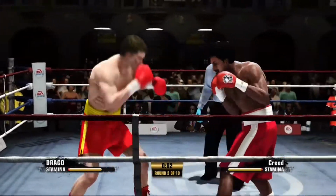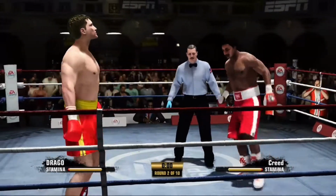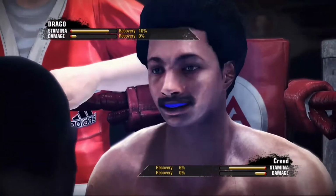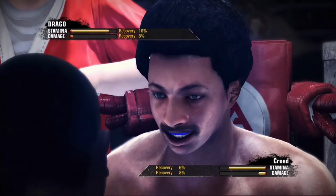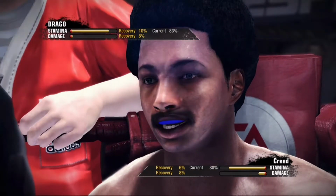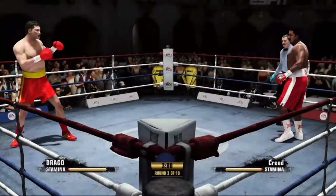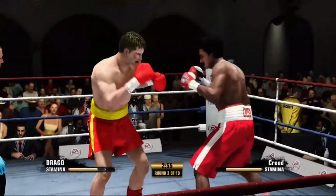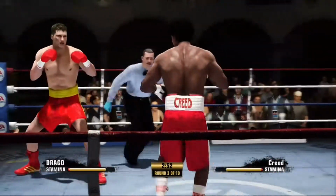Nice work, the left hand to the head. And that's the end of round two. The executioner's grab. Look how he just stays on the outside early on in this fight and is able to find his target. Well, you're right, Joe. It's prime real estate for him. I mean, he's in the neighborhood he wants to be, on the outside.